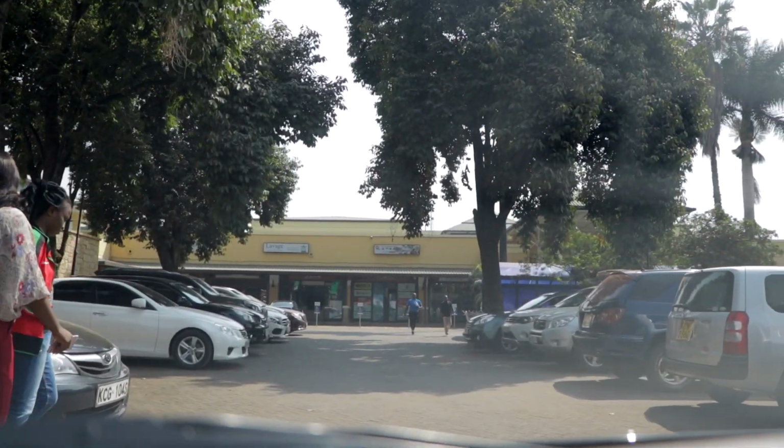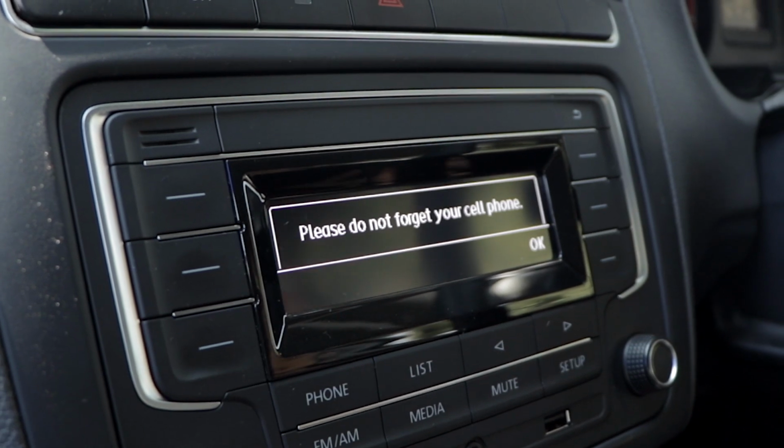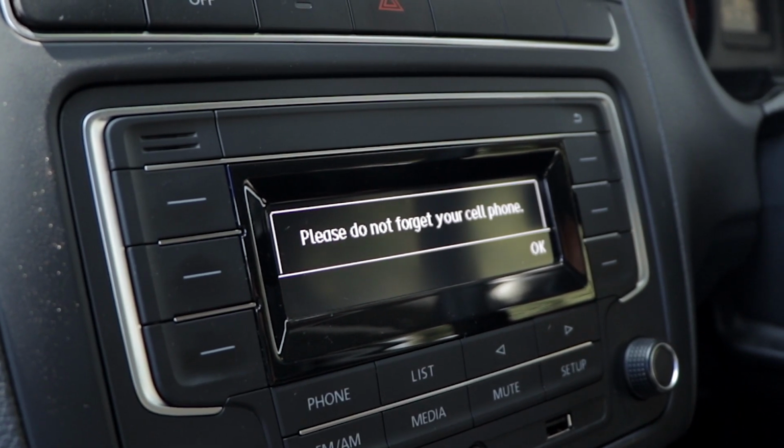So we're here and I'm getting a message that's saying, please do not forget your cell phone. What a smart car.